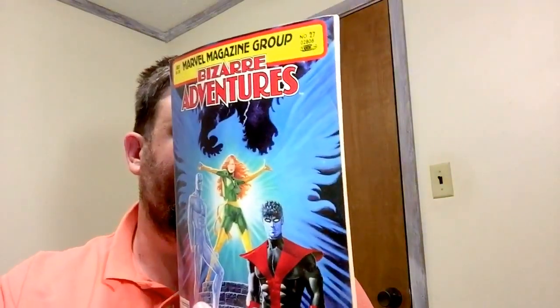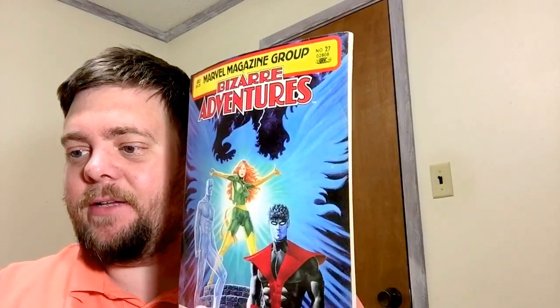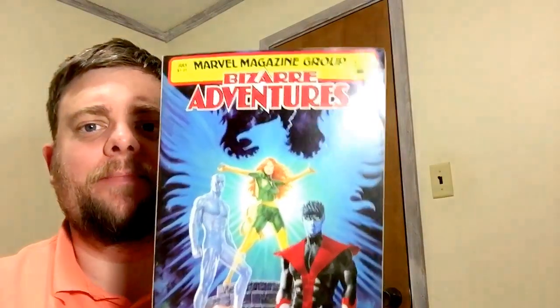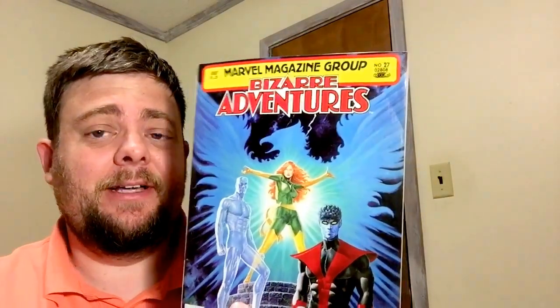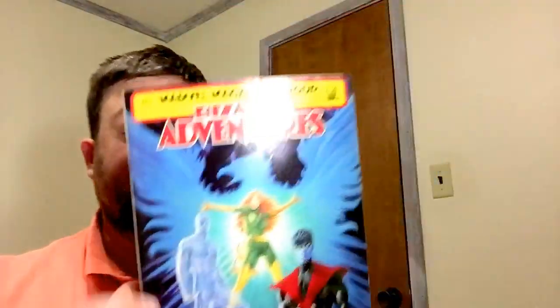I got these 2 magazines, I think for like $2 or $3 on that same site. $2 or $3, didn't pay very much. Great cover. It's got 3 stories in it, just like the other one. It has a Phoenix story, Iceman story, and a Nightcrawler story.